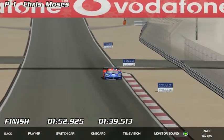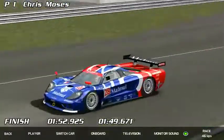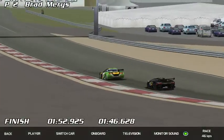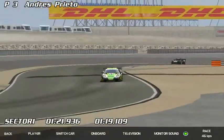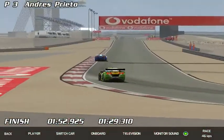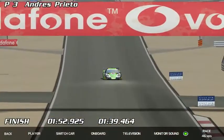So Chris Moses coming around the final bend. All he's got to do is just keep it together, and there it is. Chris Moses, your race winner here tonight, NAGP GT1 Bahrain International Circuit. Brad Maris will bring it across the line in second. Andres Prado looked like he got lagged there for a second, so Andres Prado will finish third.